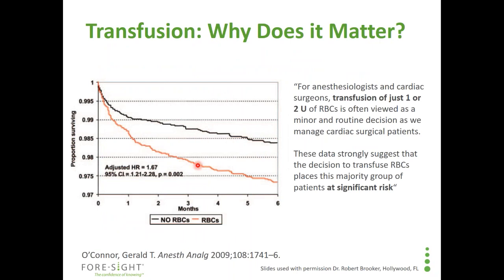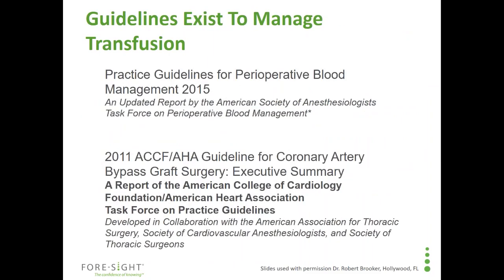So these are curves demonstrating that from that study. The black line is survival rates of patients who didn't get transfused. The red line is patients who just got 1 or 2 units. So in our program, we try to figure out where the fine line is between transfusion and non-transfusion.